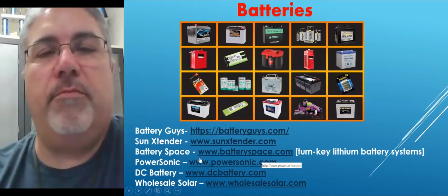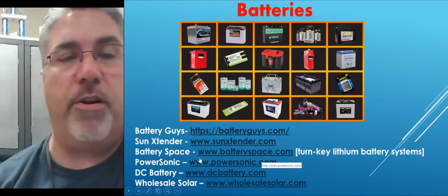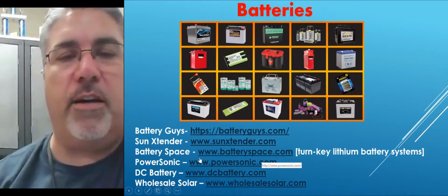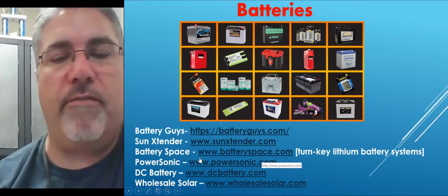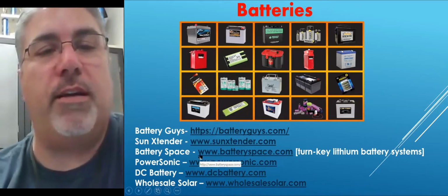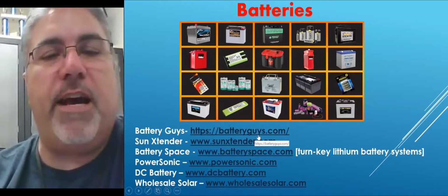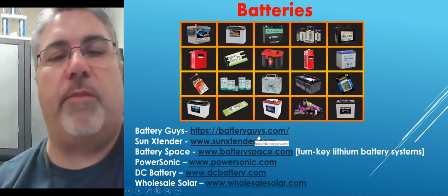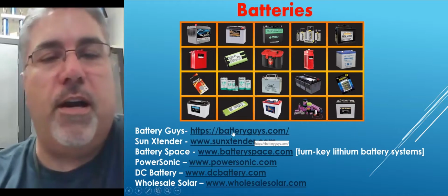Batteries. Again, this is totally up to your option. If you're in the classic, advanced classic, or EV, those are going to be pretty much lead acid batteries. If you're in cruiser or advanced, then you have the option to go to something more exotic like lithium. I found that Battery Guys, if you're going to buy just regular lead acid batteries, have been pretty good. When you get a price that includes the shipping, I haven't found any place that's cheaper.